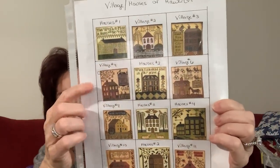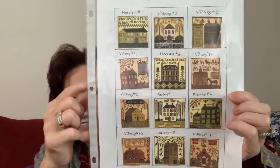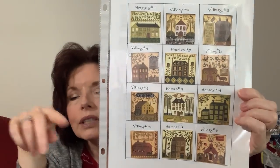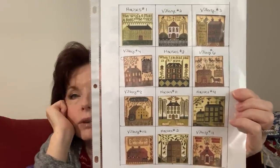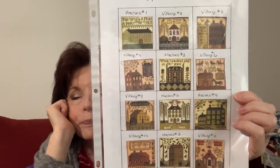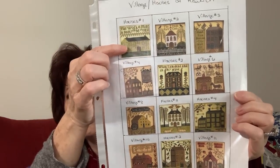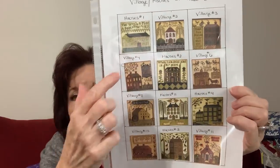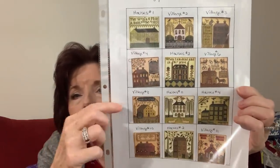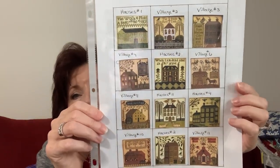I copied and pasted. I copied, I cut out, and I pasted on a piece of paper. I did a grid, and I took these little squares, and I moved them around. You know, I selected which ones I wanted and which order I wanted to do them on my piece of fabric. And then I listed, like, this is house number one from Houses. This one's from Village, Village of Hockrun, Village of Hockrun, Village, House, Village. You know, so there's, I think, maybe five houses and seven villages on here.